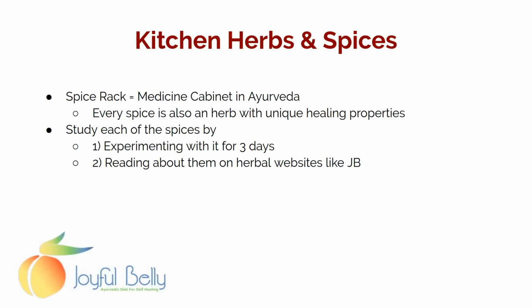So first off, I'm going to mention that you want to study each of these spices and see what they agree with your body. See what you think of them. Learn how to cook with them. And the way you do that is by experimenting with a spice for 3 days. You just put it in just about everything and see how it goes. Don't be afraid to be bold and just check it out.